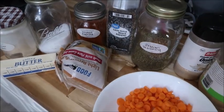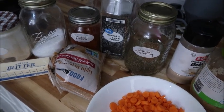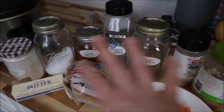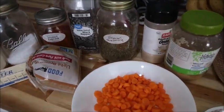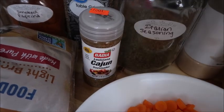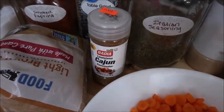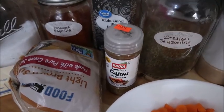By the way, if you want all the exact measurements, check my description box, because I will tell you there the exact measurements that you need, but I want you to just take a look at what you got. All of this you'll see is stuff that you probably already have in your cabinets. Very, very easy. And let's not forget the star of the show, Cajun seasoning. This is a body of Cajun seasoning. It's super inexpensive, but you can use any Cajun seasoning that you like. I just really like how this one smells, and that's usually how I judge which one I want. So Cajun seasoning, very important.